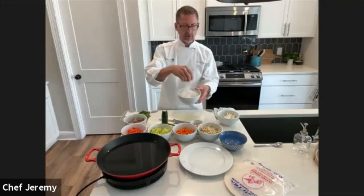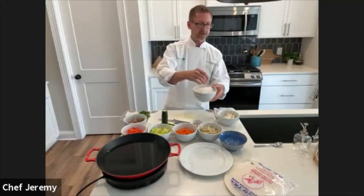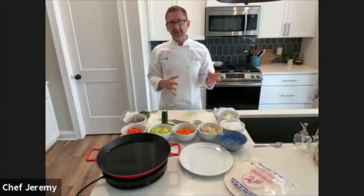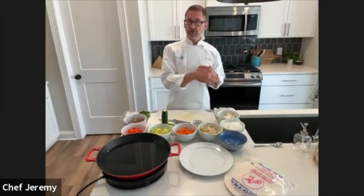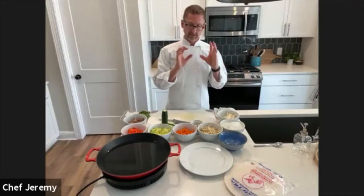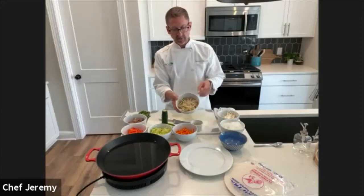Here we have our rice noodle, which I just cooked in simmering salted water for about 2 to 3 minutes. They become tender really quickly. Strain them off, and then I run cool water over the top to stop the cooking. Next to that, we have our bean sprouts, pretty easy to find.